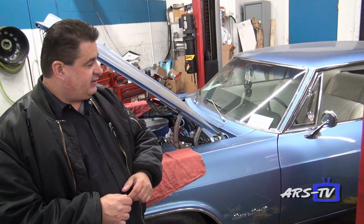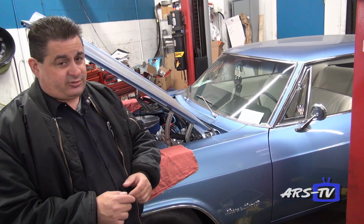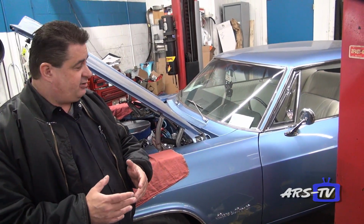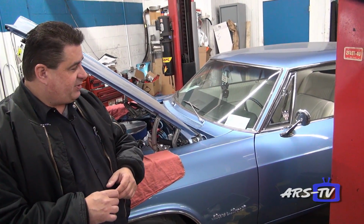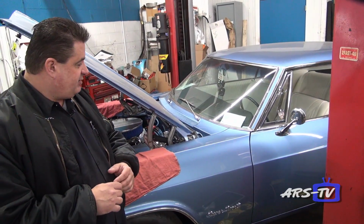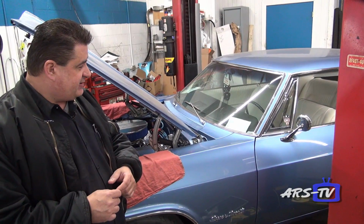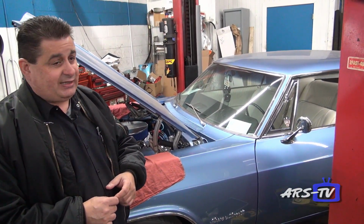Here we've got an Impala we got from a good customer who's got a whole bunch of cars, and the car is pretty much a street strip type car, super solid car. Somebody put a lot of money and effort into making this car what it is, and he wanted to take it to the next level. He's having us do some cosmetic stuff and a couple of performance upgrades to it that needed to be done.